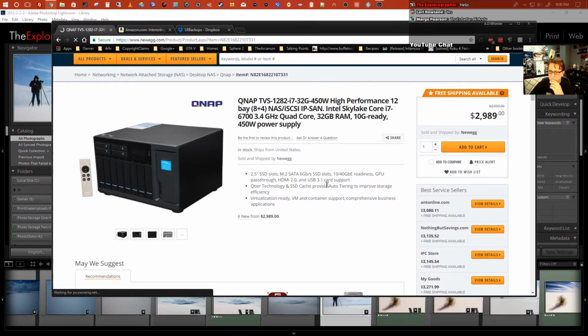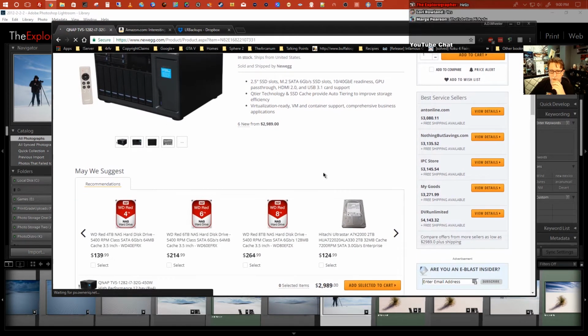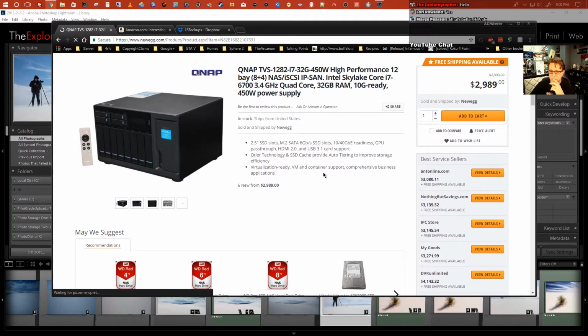Let's take a look at that. It looks like it can do quite a bit on the operating system, but I don't think it's populated. So that means that you get it, and then on top of that money, you've got to spend money for hard drives.